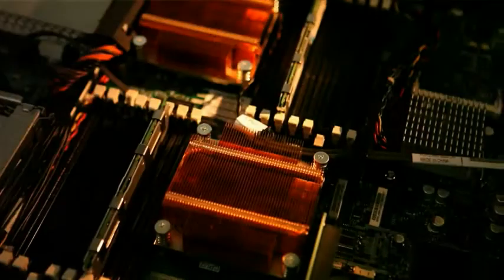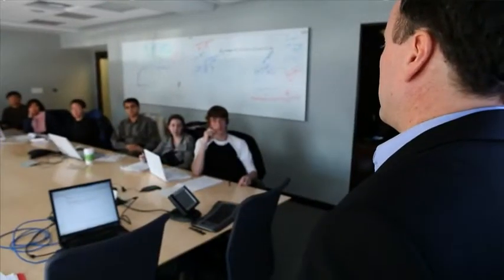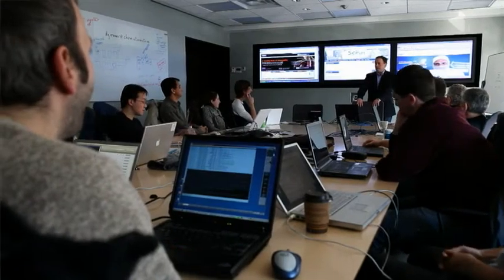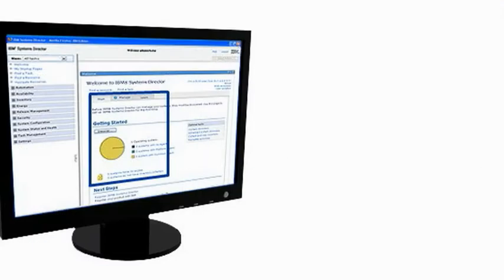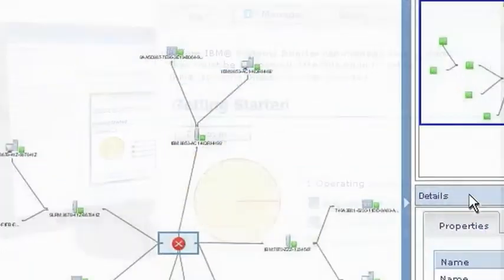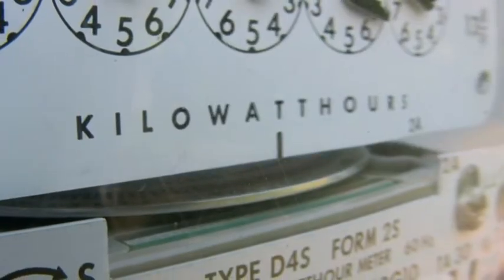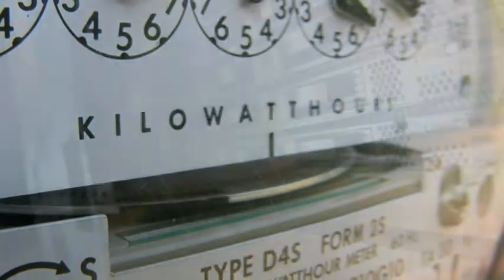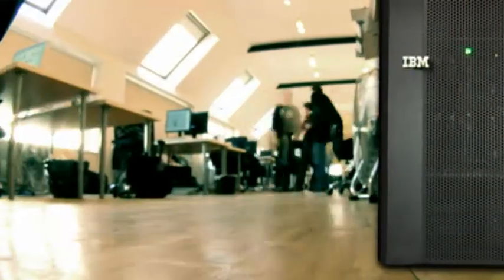IBM's commitment to innovation harnesses the high performance of the Intel processor. You need to improve service levels to your end users. The new version of Systems Director 6.1 reduces complexity thanks to a consistent, easy-to-use, and unified platform management interface. We know high IT costs hurt innovation, competitiveness, and growth. Our new servers will help reduce your operational costs thanks to our energy-efficient designs. And you want to simplify your infrastructure.